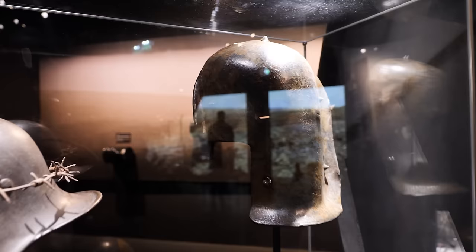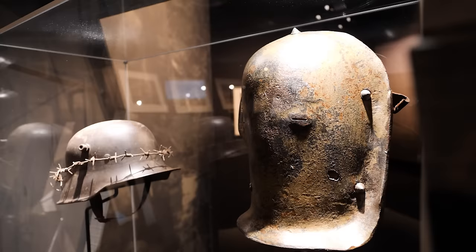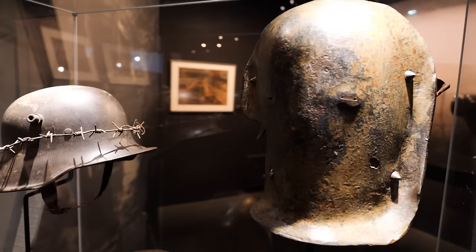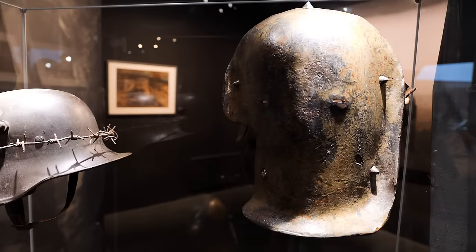Now, this one is just weird as heck to me, and I've never seen one like this. This is a helmet. You can see the little small eye slits right there that was basically developed for snipers. And I don't think it saw very wide circulation. But if you look, you'll notice there's a notch that's cut out right here. Well, that is so the soldier can shoulder his weapon.